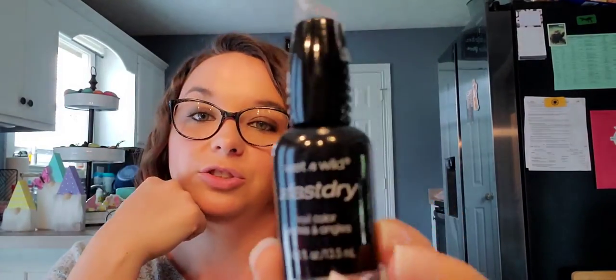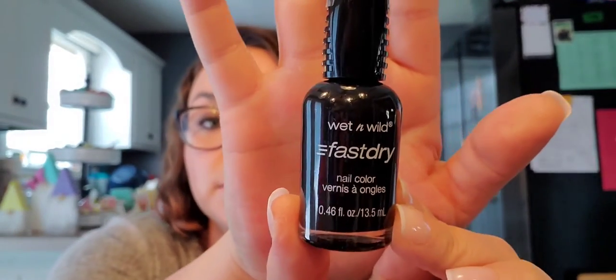Next, I picked up a name brand item. This is Wet n Wild Fast Dry. It is this lovely blue color, black color.